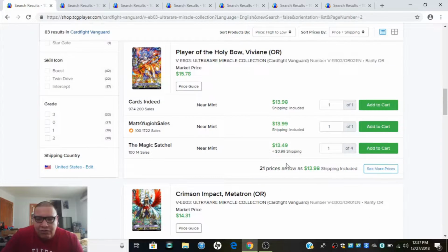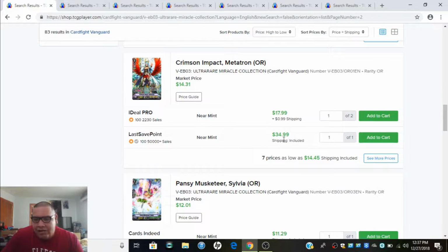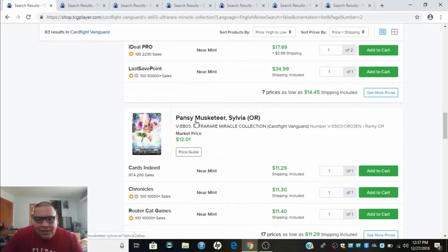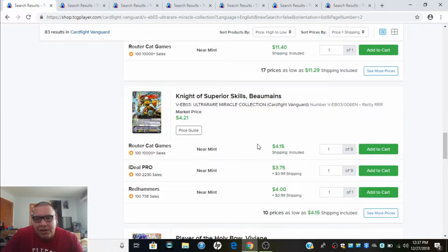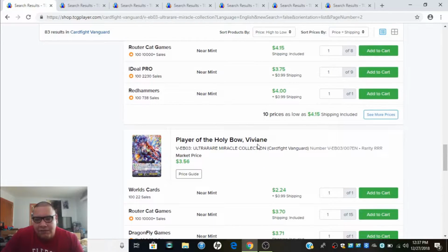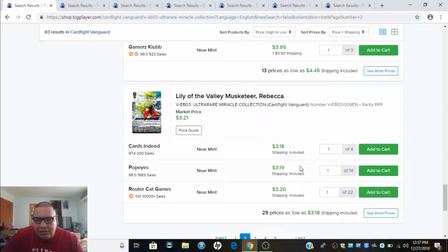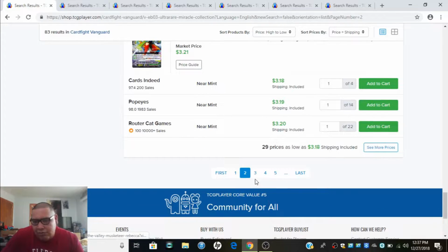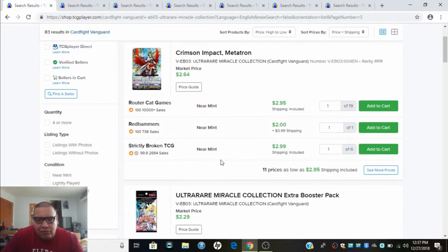Then Vivian Origin Rares are 13, 14, Metatrons are 18s. Apparently, someone's actually selling it for $35. Good luck with that. And then the Musketeer Origin Rares, 11 to 12 bucks. Of course, Gold Paladin Triple Rs are the most expensive ones. Vivians, Bowmans, and then after that is Angel Feathers. Neonectars, Rebeccas, like $3, not really that great. But then after that, everything else should be like $2, $3.